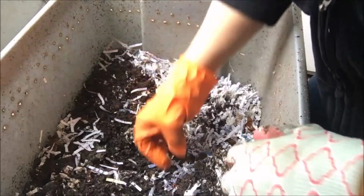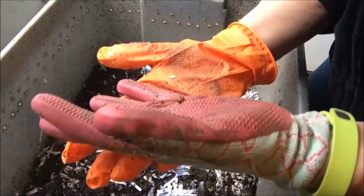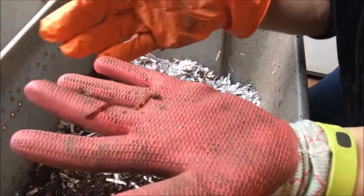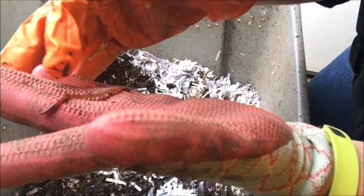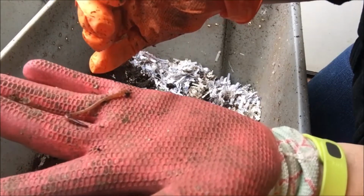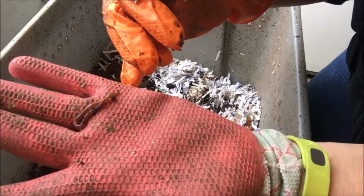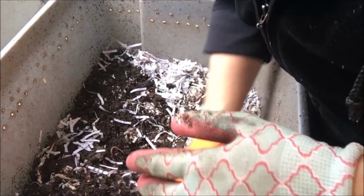But the thing that I learned about my worms, and the reason why we believe they're blue worms and not red wigglers, is, hopefully you can see that, the clitellum is closer and it's flatter on the worm. It's not bulging at all. And the way these worms move is kind of like an inchworm. I still find them very fascinating, but as I said, I'm a little disappointed they're blue worms and not red wigglers.